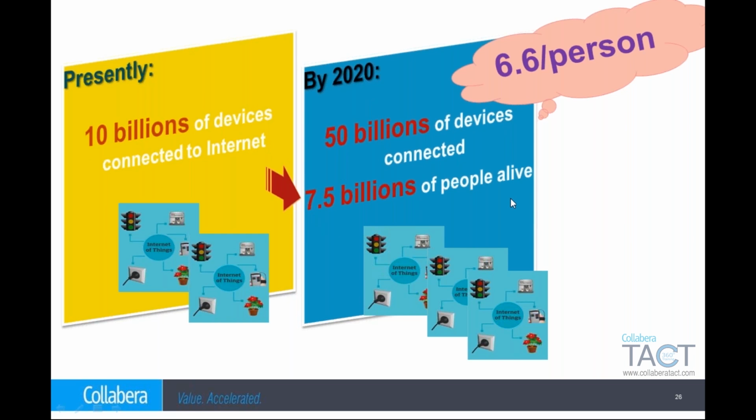And from US News, we came to know that 7.5 billion people will be alive in 2020. So imagine 6.6 objects per person. This is the ratio of how dependent people are going to be on these devices, on IoT. Each person will be connected with 6.6 objects. So this is how the IoT revolution is going to affect the world and make it an amazing world, right?